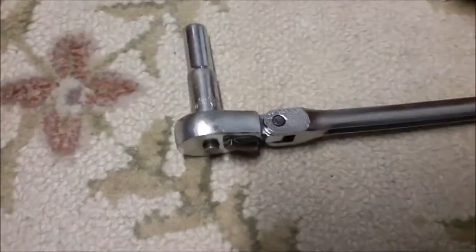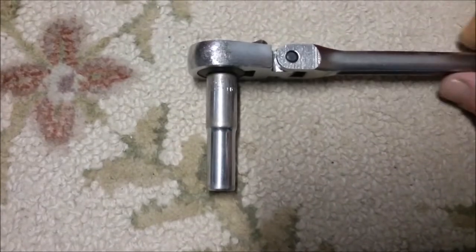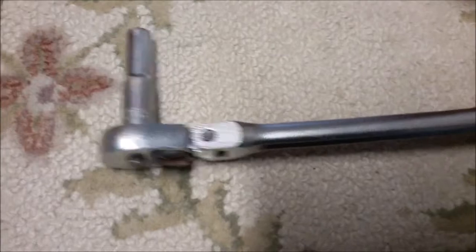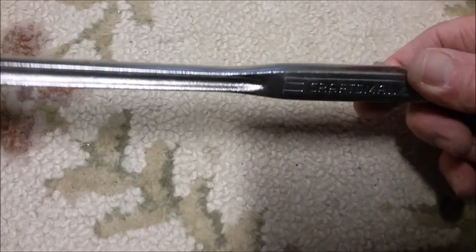I love that lifetime warranty on their tools. And I've gotten new mechanisms for this. But this has, from spark plugs to, oh, I remember just recently, within the last year and a half, taking a radiator apart. Without this, I wouldn't have been able to get the job done.